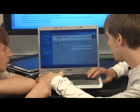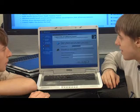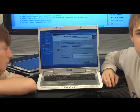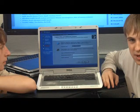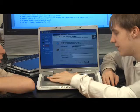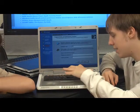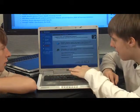And organization, we're just going to leave blank, then hit next. Then you enter a computer name. This is its computer name on the network. I recommend keeping this short. This will show up to other people when they're sharing documents with your computer over the wireless network. Let's just call this Dell 6000 because that's its model number.